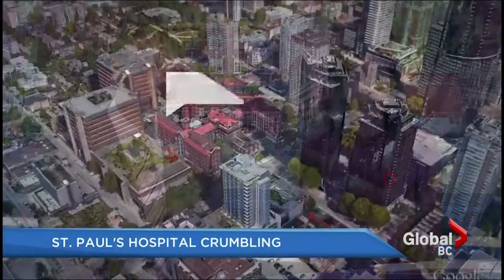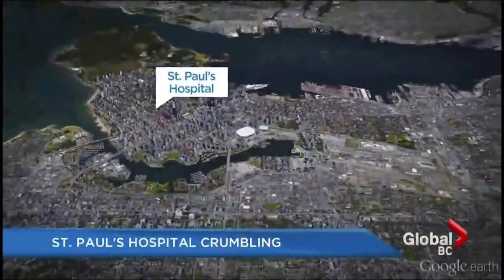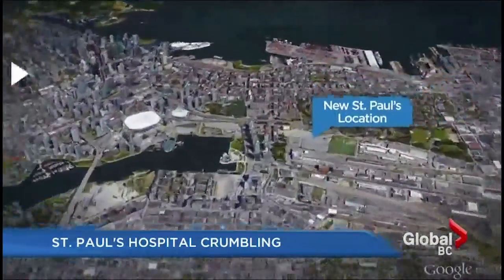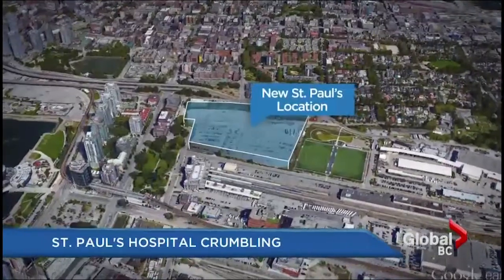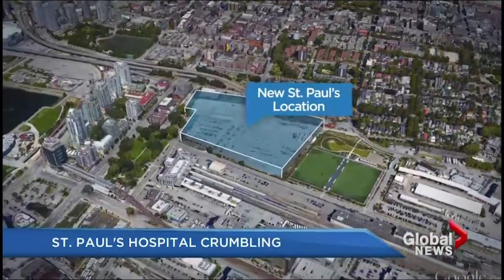We're getting an inside look tonight at just how bad things are in parts of downtown Vancouver's busiest aging hospital. Last spring, St. Paul's announced it was going ahead with its plan to build a new facility. The plan is to move from the current Burrard Street site 3 kilometers away into a brand new building beside the Vancouver train station. Now, many West End residents are worried about losing a world-class facility right in their neighborhood.